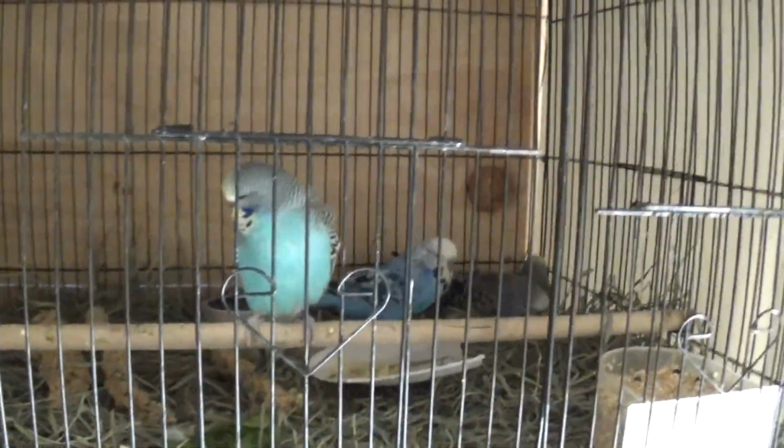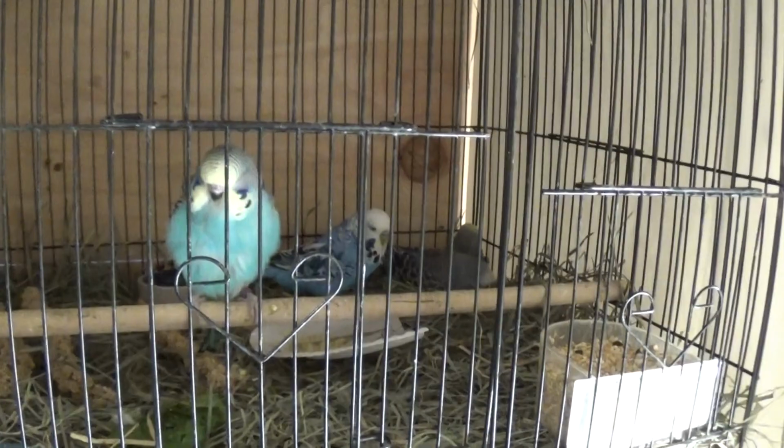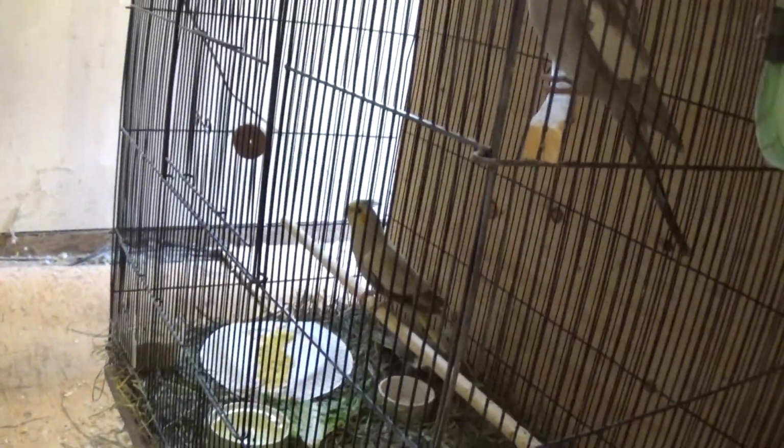So that's what's going on with the babies. I've got about another week of heavy maintenance in here before I start putting them out and filling up the flight cage with them. This is Zoo and his baby girl. Look at her. She says, I can fly. She's just pretending. And there are two little ones down there.